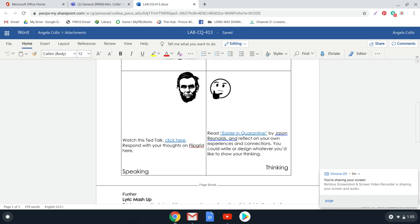And then the last assignment here under thinking is a poem called Easter in Quarantine by Jason Reynolds. It's actually a poem that he just wrote yesterday on Easter in quarantine. We've done a lot of work with Jason Reynolds over the year. If you were in extended language arts, then we started reading Long Way Down right before our break. If you were in traditional, you might have read Ghost by Jason Reynolds. At any rate, his poem is very short, and I want you guys to read it and then think about how his experience in quarantine might be the same or different than your experience in quarantine.